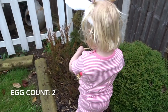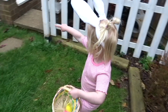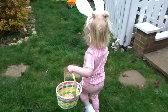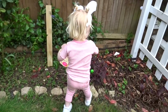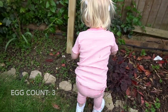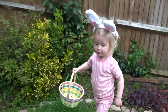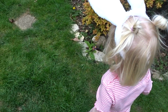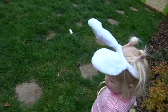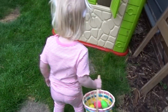On the tree. Okay, where else might there be an egg? Where? Go! She's too good at this. Find the egg. How many have you got? Three. Where's the egg gone? Have a look. Where else might there be an egg? No, that's a rock. I thought that was an egg too.